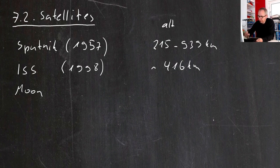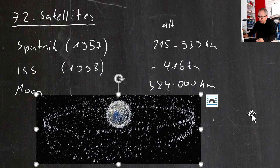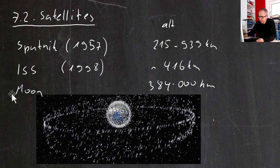The Moon, of course, is further away, 384,000 kilometers. One very special type of satellites we are gonna look at are the ones that we can see on the following picture, which is here. So what we see here is very close to the Earth. It is satellites and objects like Sputnik and ISS, sometimes also communication systems, military satellites, stuff like that.